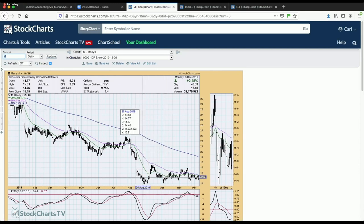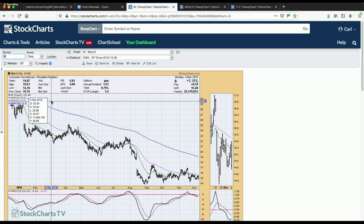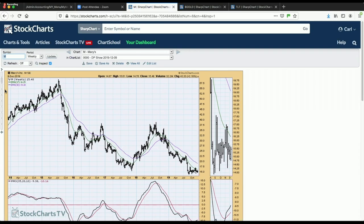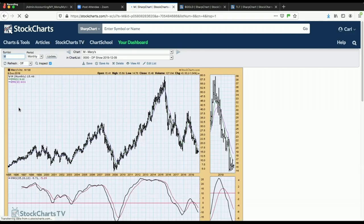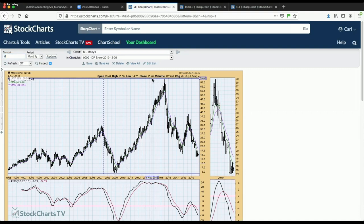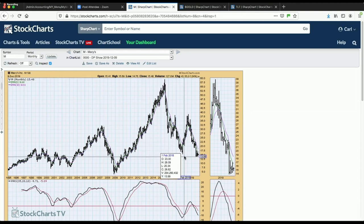Macy's, again, is one of those retailers that's hitting the ice age. Let's go to the weekly again. Oof. And the monthly, you can see about 2009 was the bottom and a major up move. How many percent is that? A lot. 100%. So right now, maybe it's going to settle in this area and head higher. I don't know. But this is where the potential bottom is, at least.